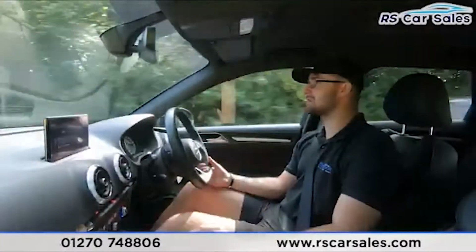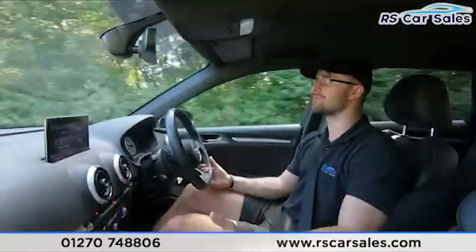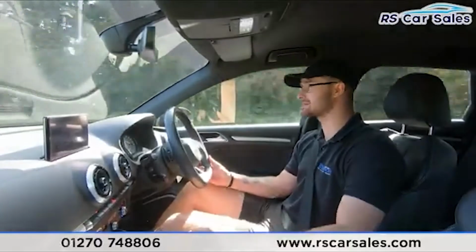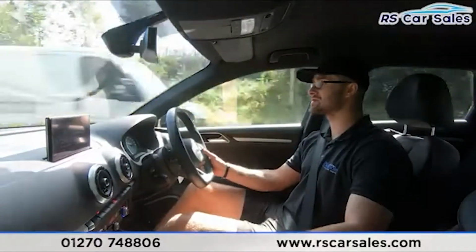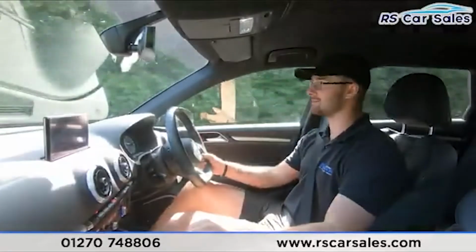Video test drive of this Audi S3 Quattro Black Edition. Now, the purpose of this video test drive, of course, is to show that the vehicle drives exactly how you would expect it to. As you can see, I'm not activating the steering, I'm keeping it in a straight line, going straight and true, and not veering off to the left or to the right hand side.